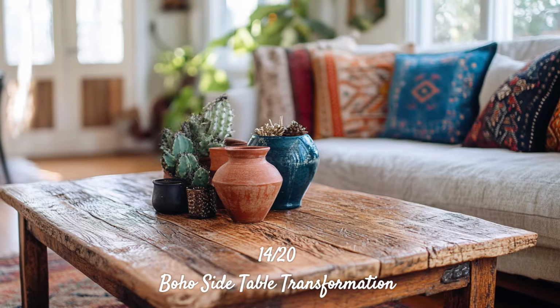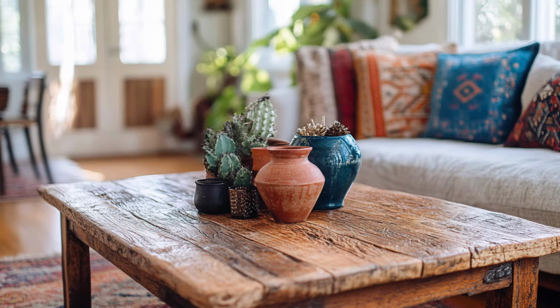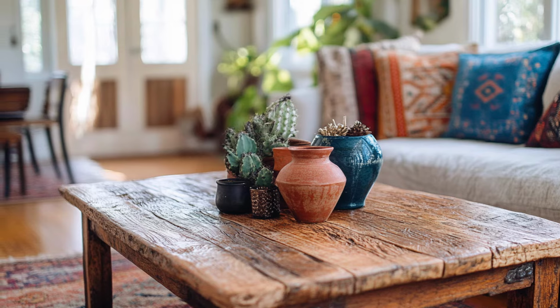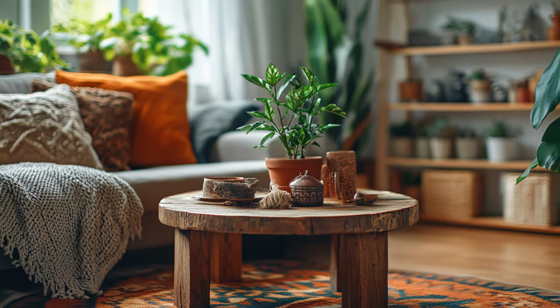Upcycle a simple vintage side table with a combination of rich wood tones and boho-inspired textiles. This piece will add a cozy and artistic touch to your country cottage living room, perfectly pairing with any decor.